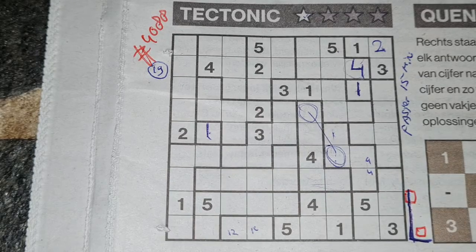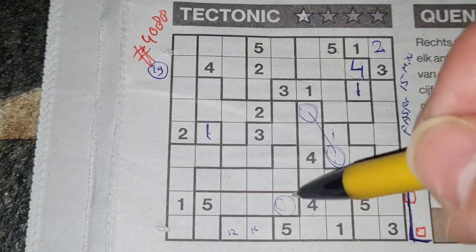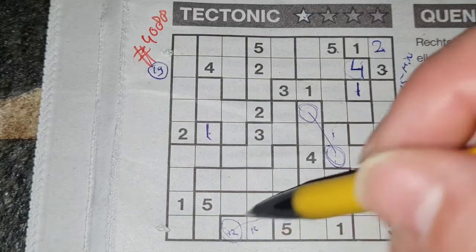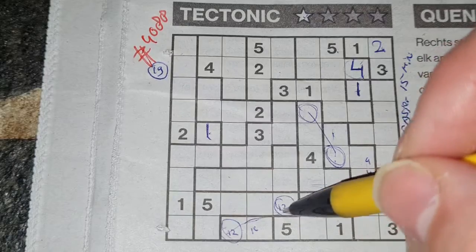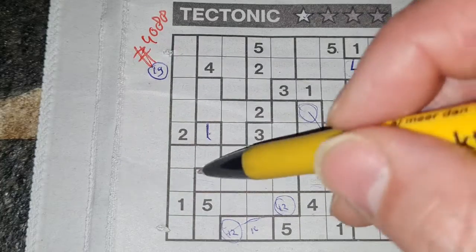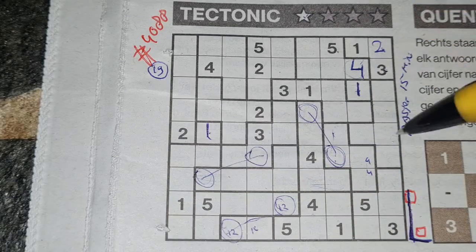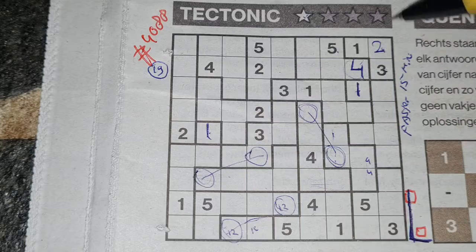Do we have more L shapes here? Another one, rotated. So this box always has the same number as that box. In this case it's a 1 or a 2. Here is another one, upside down. This box has the same number as that box. More L shapes? No. Then the following shape.